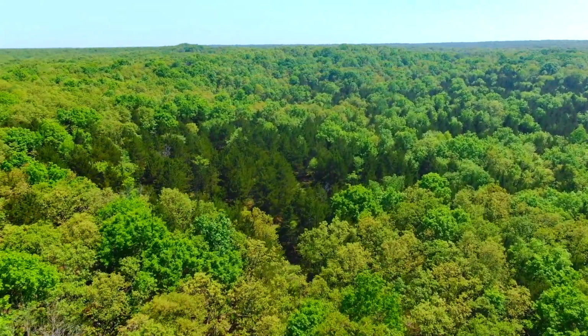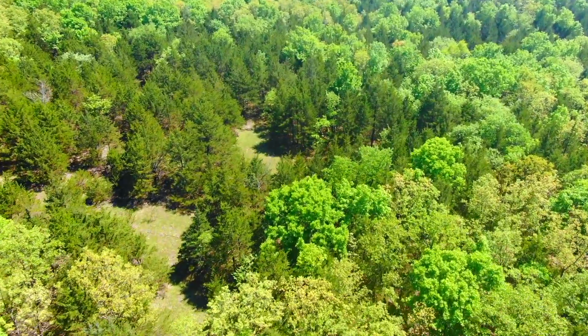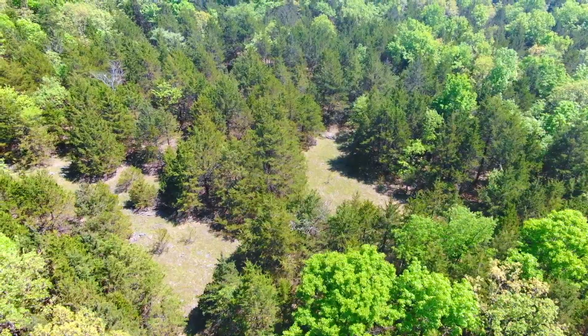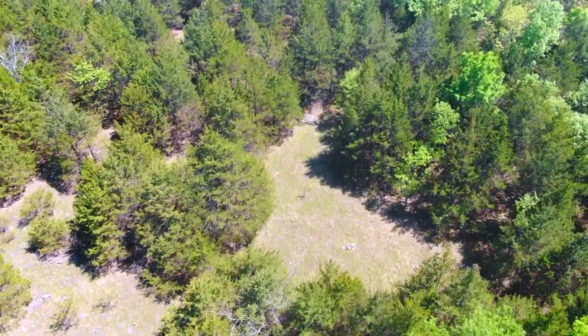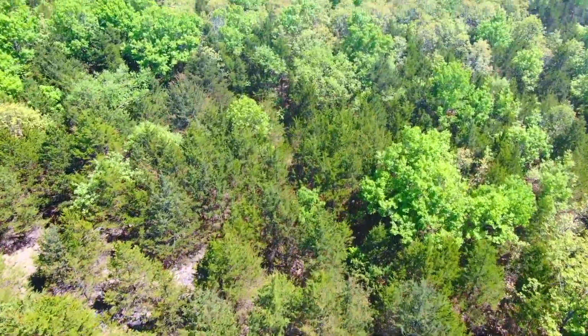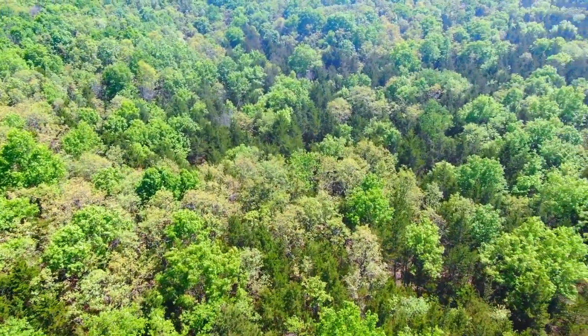The Muleshoe Conservation Area is only about a half mile or so away. There we go, beautiful natural Ozark glade right there. The grass only grows about a foot high, and then it just looks like that. And that's probably how it'll look for the next couple hundred years unless you do something to it. It's just really neat. There's another small glade right below us.